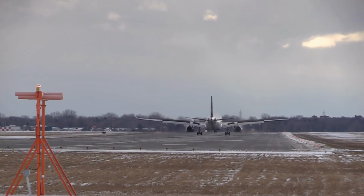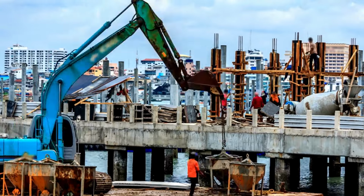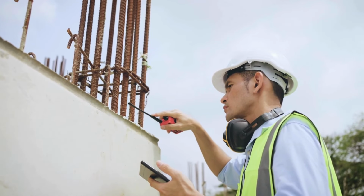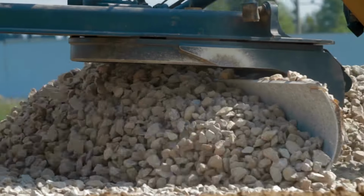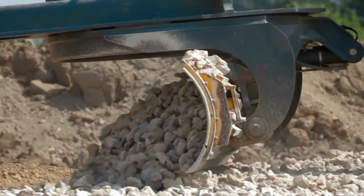Well, not quite. The seabed beneath the bay is made of soft sediment, like loose sand. It's not exactly the sturdiest foundation for a massive airport. Think of trying to build a skyscraper on quicksand. It wouldn't exactly inspire confidence, would it? The engineers knew this, of course. They took elaborate measures to strengthen the seabed, like piling it with tons of rocks and compacting the soil. But even the best-laid plans can go awry.